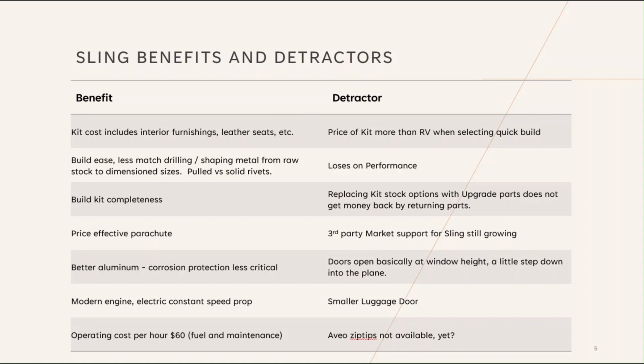Sling's aluminum is a little bit better, with a little bit less corrosion protection, less critical. You see a lot of builders out there saying, we're not even going to protect this metal, we're going to clean it, get the oils off of it, and then build it. We're only going to protect the areas where we have dissimilar metals, where we can cause that corrosion just between the two metal areas, and those you definitely want to protect against.